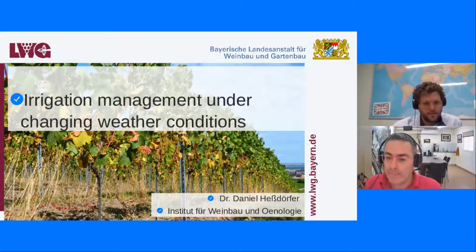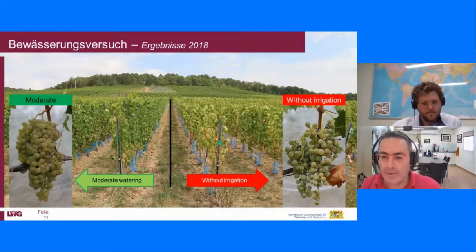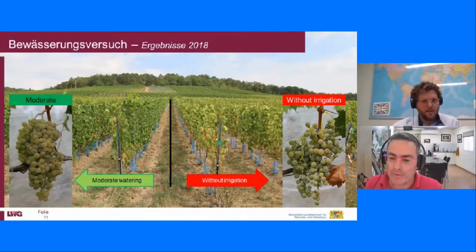Here I want to show you a few pictures from an experiment conducted in Bavaria in Germany. Again, a rainy area with summer rains, and over there Dr. Daniel conducted it at an institution called LVG. And this is the irrigation trial plot. To the left in your picture, you see the moderate irrigation, or moderate watering, and to the right you see no irrigation at all. It's a row next to a row.